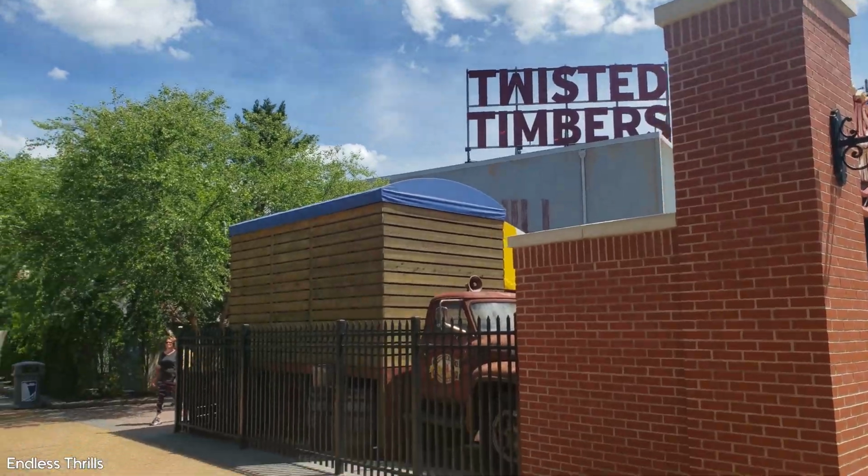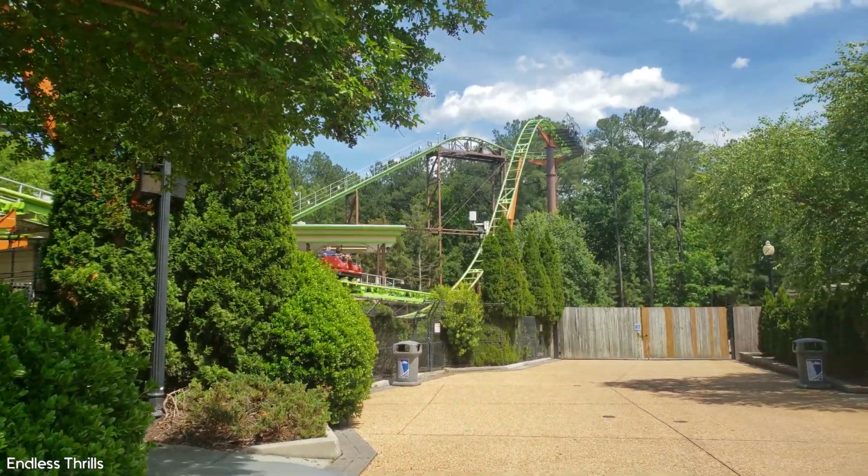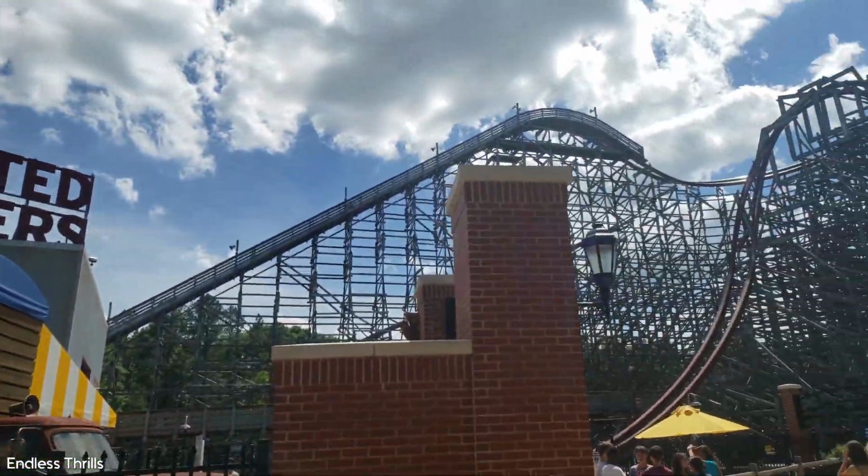Alright, so I just got off Twisted Timbers. That was awesome. That was a really good ride. It might even be my favorite in the park. It's hard to say whether it's that or Intimidator 305 for my favorite, but that was definitely awesome. I rode in the front row.